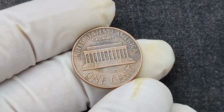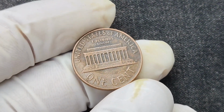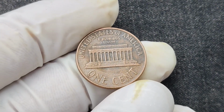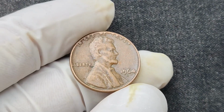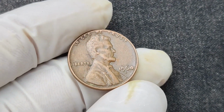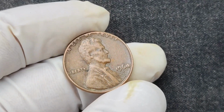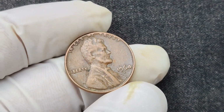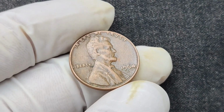Now, you might be asking, how do I know if I have one of these million-dollar pennies? Good question. Here's how you can check. Look at the date and the words around Lincoln's image closely. Use a magnifying glass if you have one, because sometimes the error is hard to see with the naked eye. Look for that little bit of doubling. And don't just look at the front. Check the back of the penny too, because these errors can show up there as well.